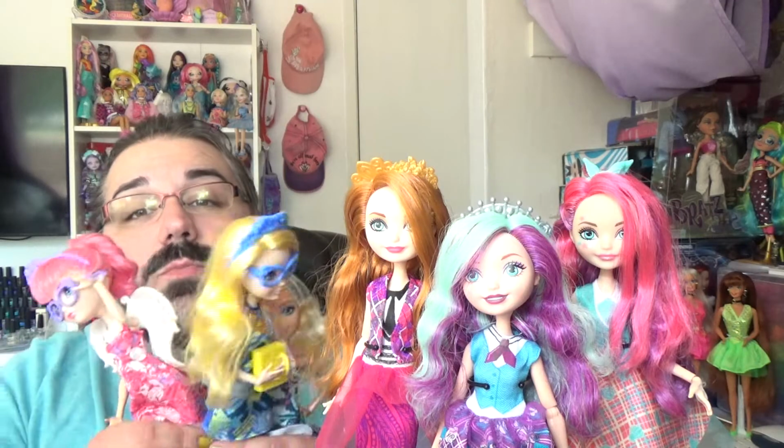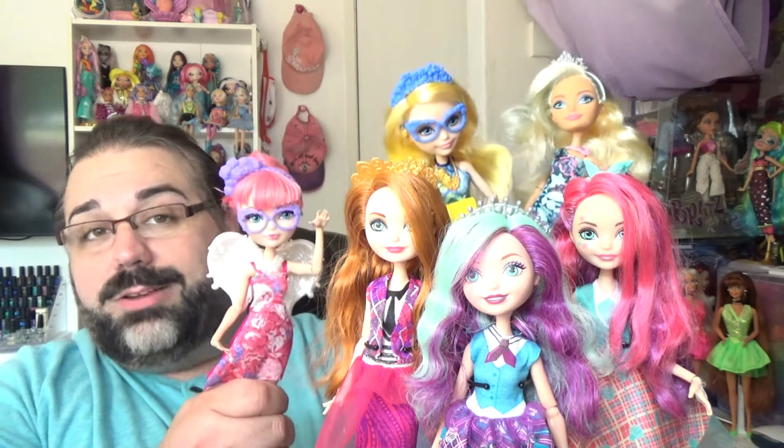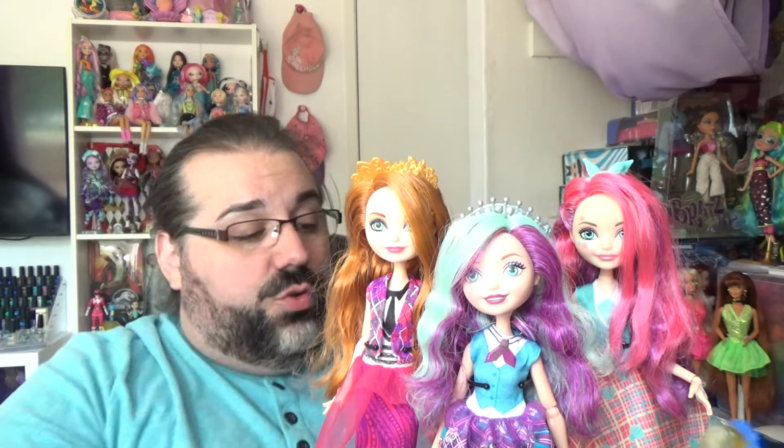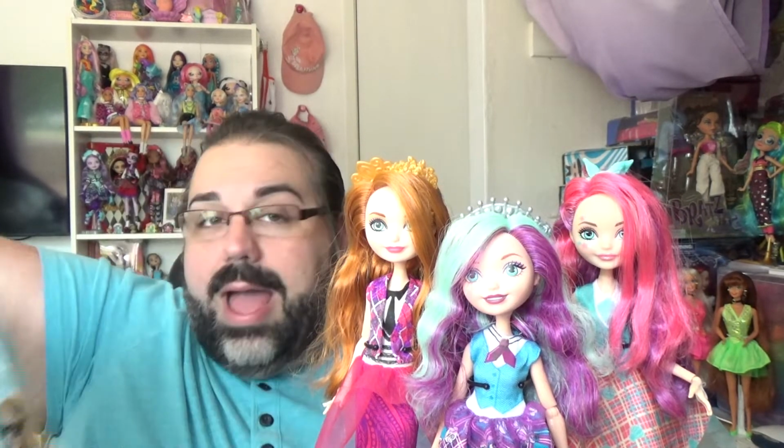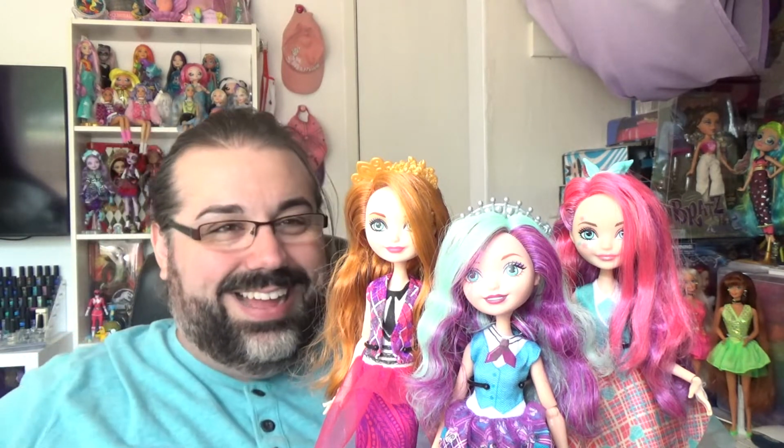Okay, so that is pretty much all of the single dolls that I have from the Back to School line. I actually do have the Apple White that comes with the play set. I'm not going to open her right now. I think I'm just going to make that a separate video. I'm going to film it right now, but I'm just going to put it up as a separate video because this one's already getting pretty long since I'm now 6 dolls into this video.